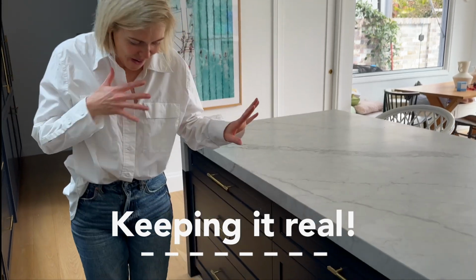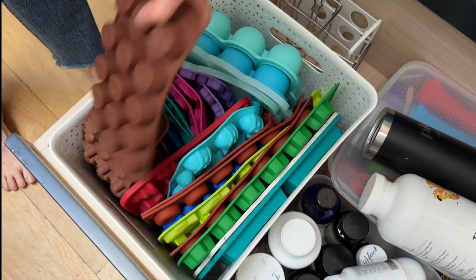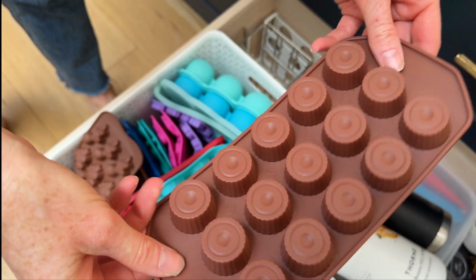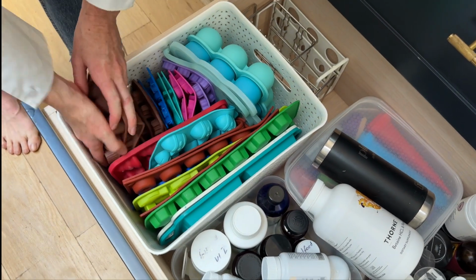All right, and now onto my drawer that kind of looks disorganized, but I know where everything is. I have all of my little containers here for my gummies. I'll link a few of those recipes for you below, but I make a lot of those for the kids.